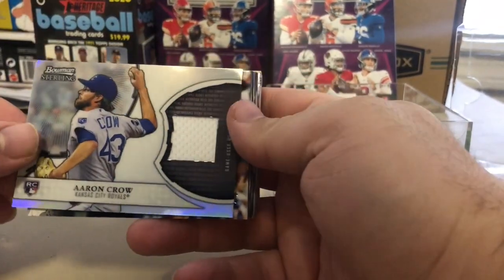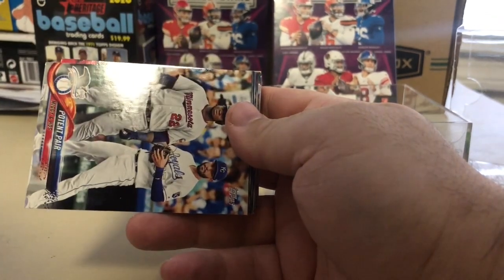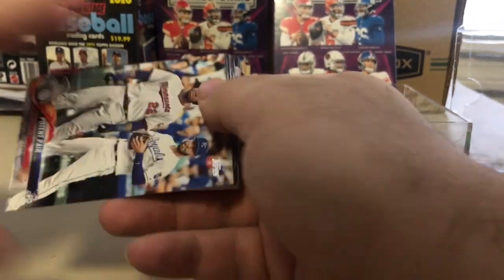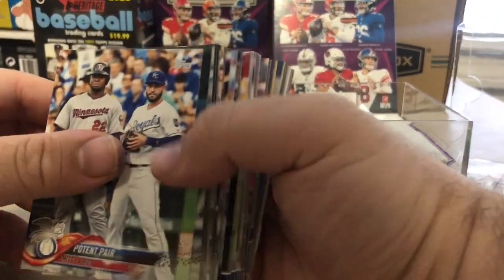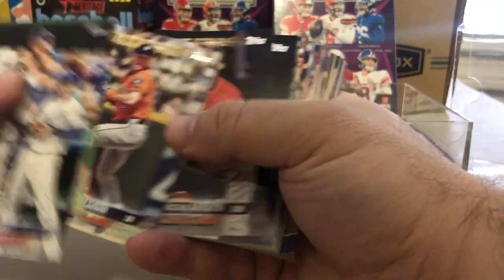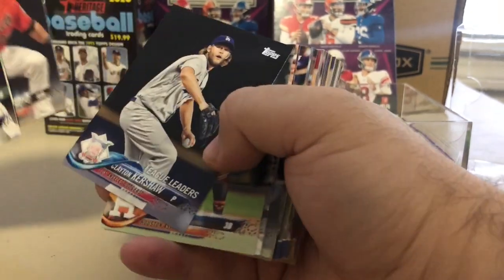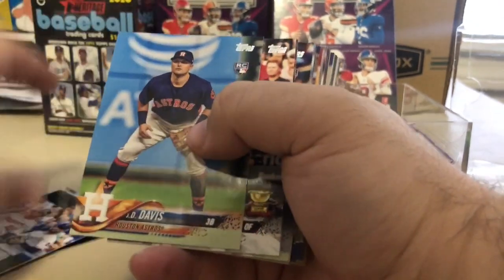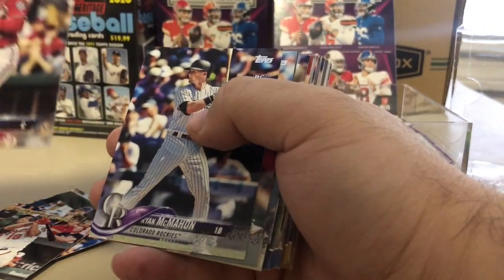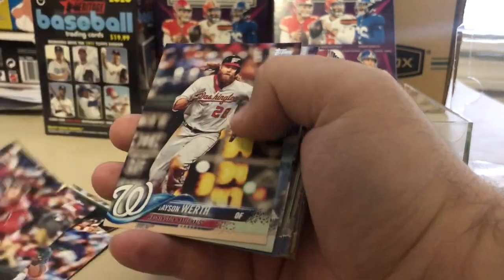Out of the cube, you get two hits. Aaron Crow, rookie, from Sterling, 2011. So he didn't become anything. Future star Bregman, more like future cheater. J.D. Davis, rookie, he's good on the Mets. It's a good trade for them. Roddy Reed, Ryan McMahon.